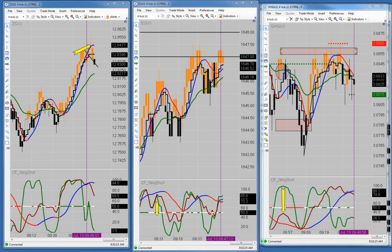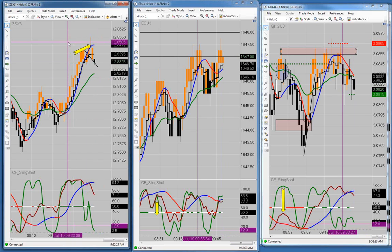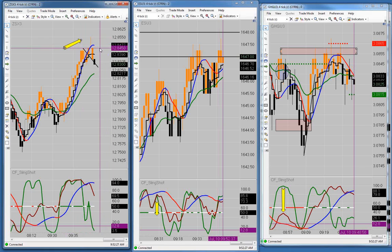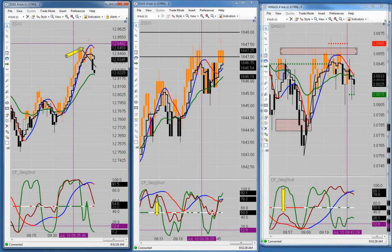And now it's moving against me. I have 8 ticks risk on this trade. 82.75 is where my stop is. Did we have a close up? No, we didn't. Darn it. And it just stopped me out.